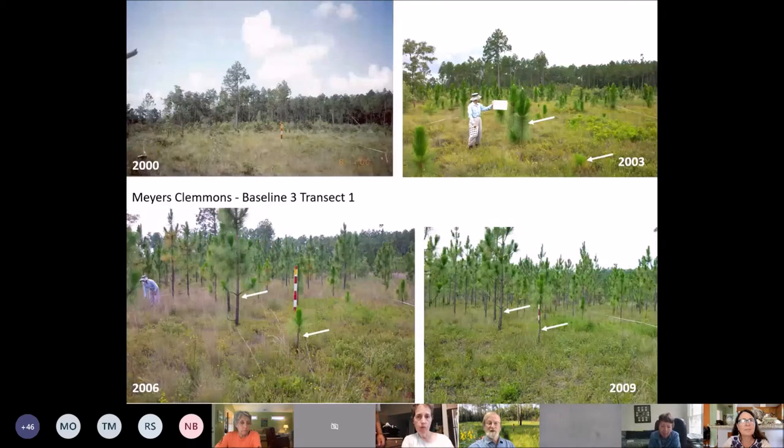So I want to show you a couple of our series of pictures to illustrate this. This is a picture in 2000. All these pictures are going to be the same site, and all these pictures with these arrows are going to be pointing to the exact same trees. So in 2000, this area was cleared and then longleaf pine were planted. Three years later, we got some longleaf.